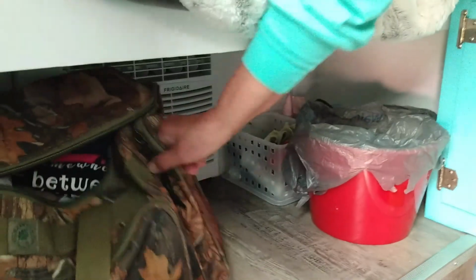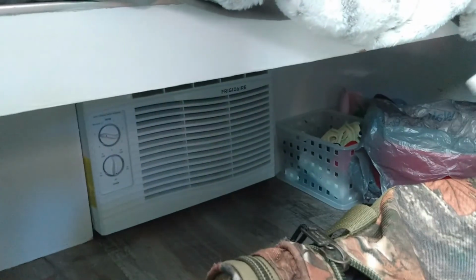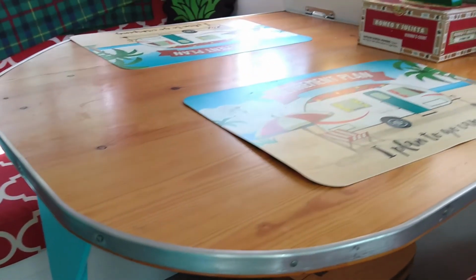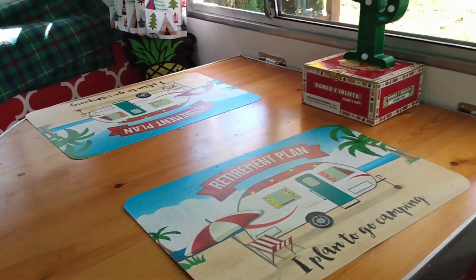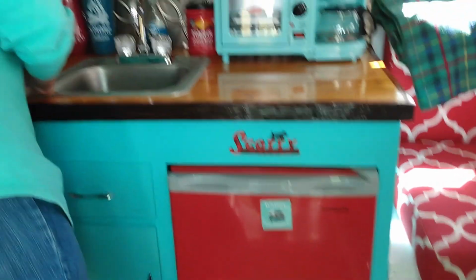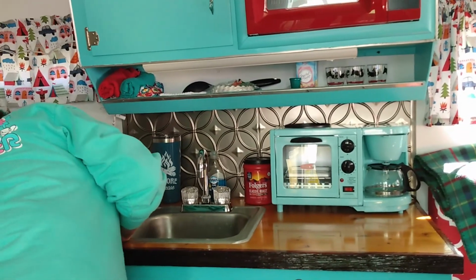We added an air conditioner under the bed. And we heat it with a little infrared heater. Oh, she's got little lights. Those are for nighttime, she said. They just put those on. So there's the bed.